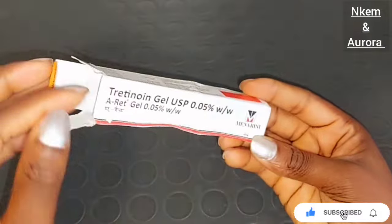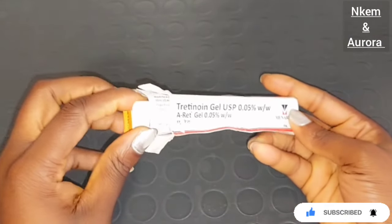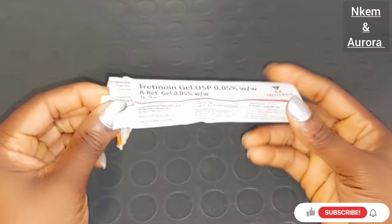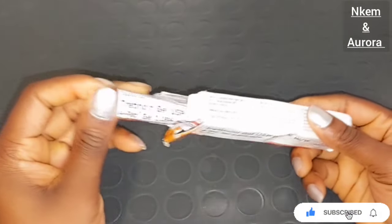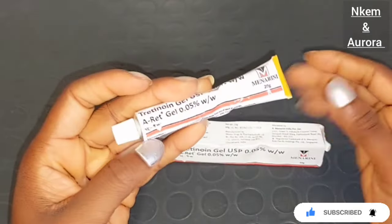But if you can get the original one, it's very, very effective in helping you get rid of your stretch marks. If you have any kind of stretch mark, large stretch marks, thin stretch marks, this Tretinoin gel is very, very good. They have it in different percentages. This particular one I'm using is Tretinoin gel 0.05%. All right, they also have 0.1% as well.